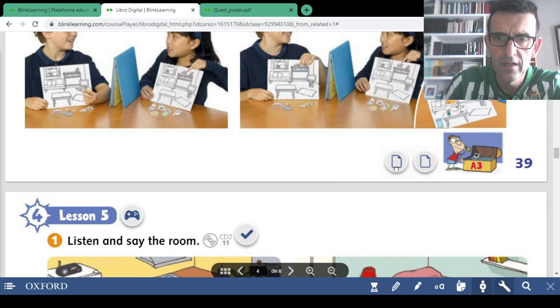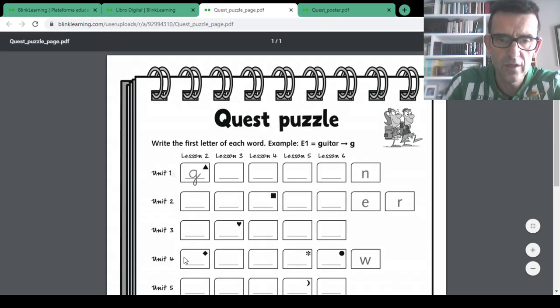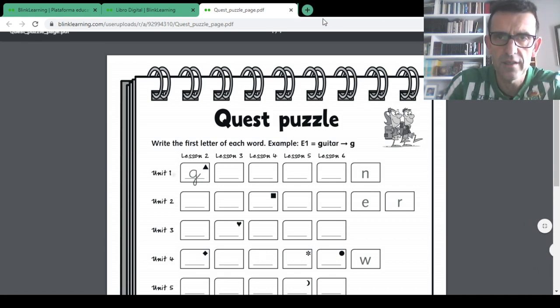Is the number 9. So in the quest puzzle, unit 4, session 4, we write the letter N, because the word is 9, okay? Aquí ponemos una N, we write the letter N, the 9, ¿vale? It's very, very easy.